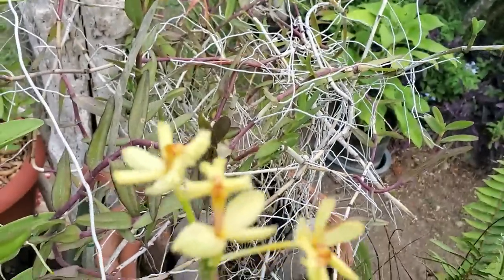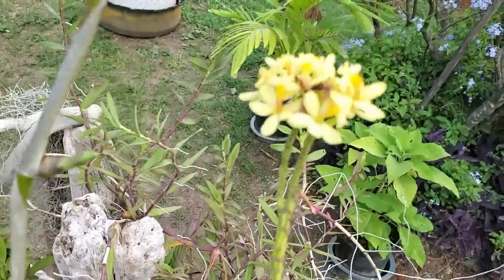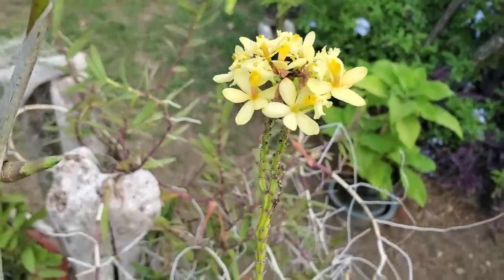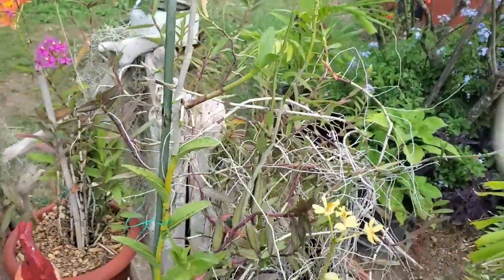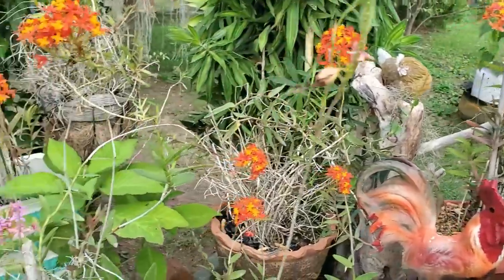This is a nice yellow. It's going out of bloom now since I did the video, and now because it has been blooming for months, this yellow. And I love yellow in my garden because it's like sunshine. Even when it's raining, yellow stands out in your garden.